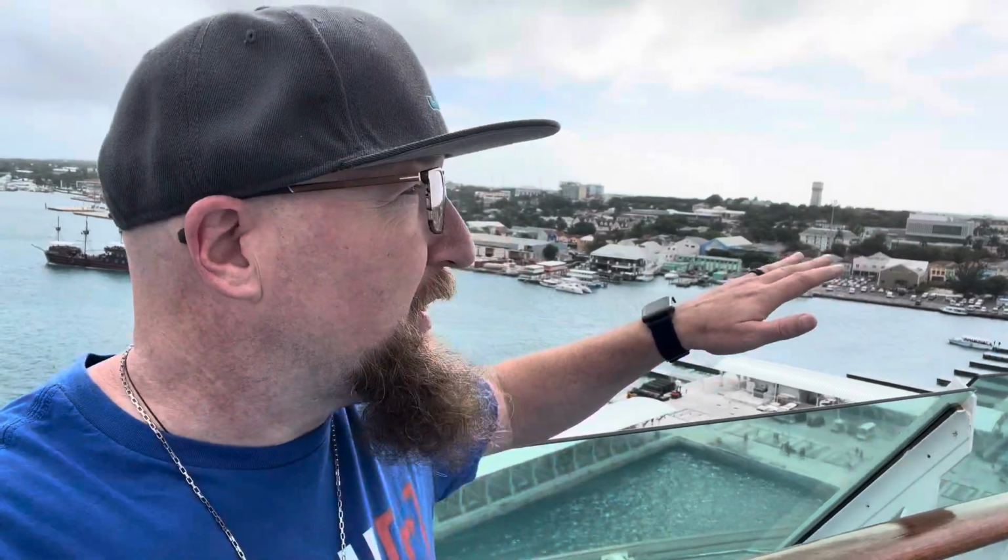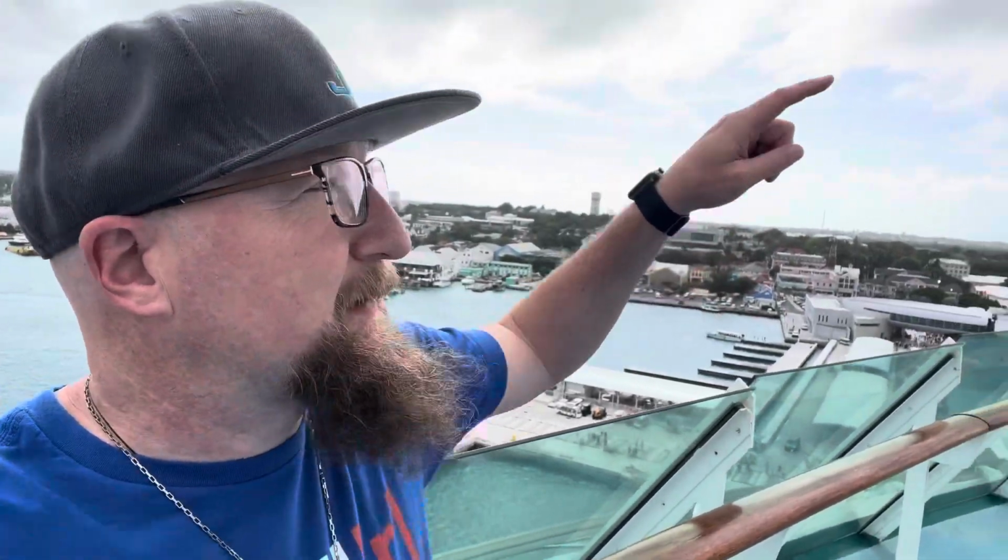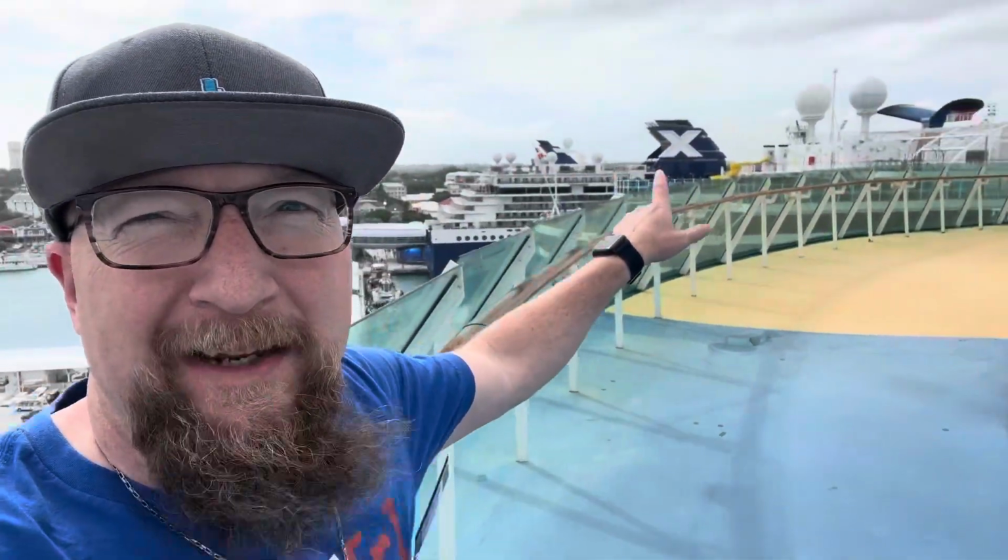Now at Nassau, there's lots of ships that are here, so sometimes you can't see the port area because some of the ships are blocking it. I'm on Royal Caribbean on the Explorer of the Seas today, but I'm just gonna jump down there because there's not really a lot to see because of the ships that are in the way. So let's get down there and watch this tour. I think you'll like it.